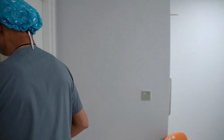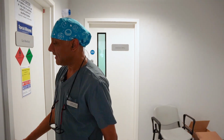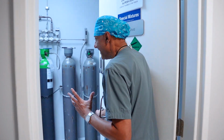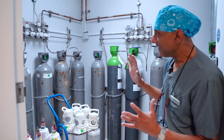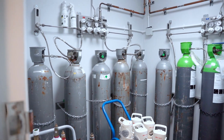We now go out into the lobby again from here, and I'm just going to quickly show you the small room where we keep all the medical gases. Now this might scare you a bit, but again you can see the number of cylinders that we have in this room, and the gases range from carbon dioxide to nitrogen to medical grade oxygen.